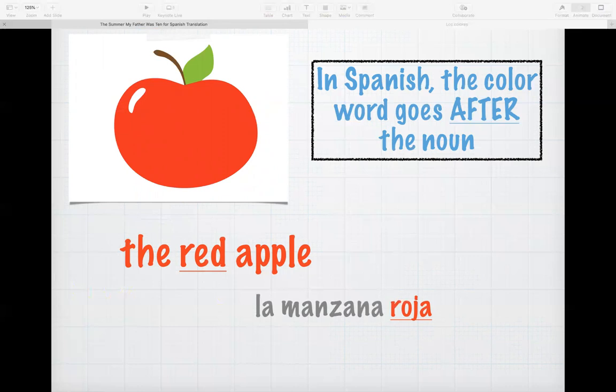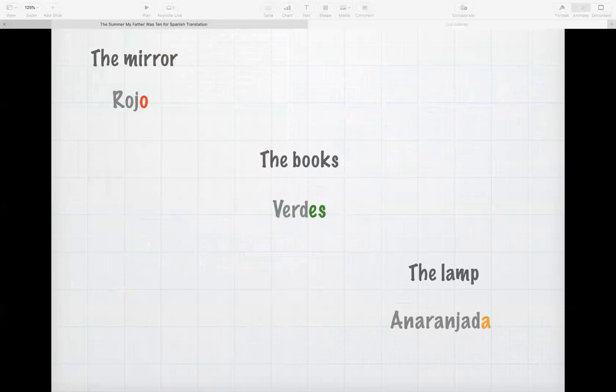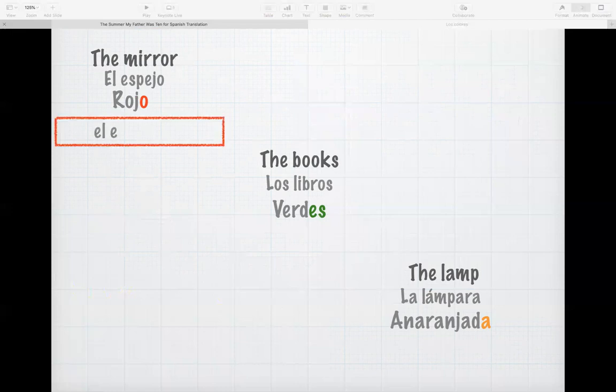So let's try those three examples again. If we have the mirror, we know it's el espejo, the books, los libros, the lamp, la lámpara. Let's go back to the mirror. So how would we say the red mirror? El espejo rojo. All right.